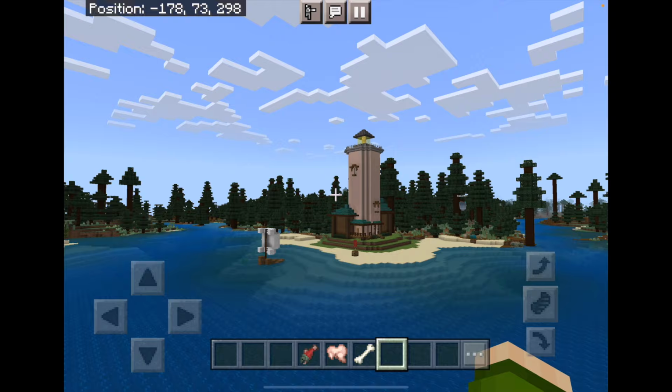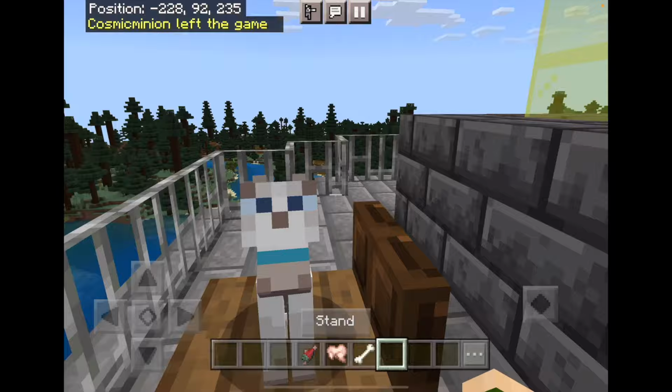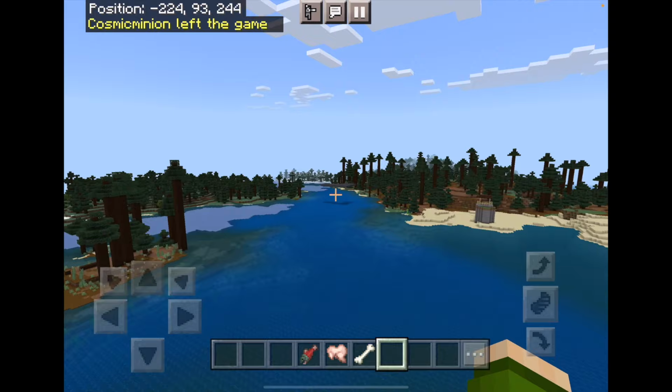Here is my lighthouse Minecraft project. Up here we have Pandora sitting all alone on her lighthouse. Then one day, a dog came to visit, and that dog's name was Seagull.